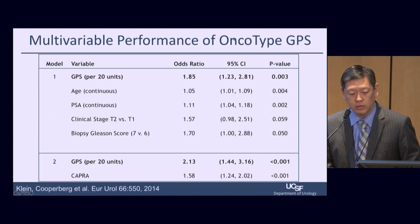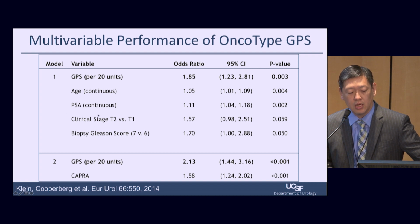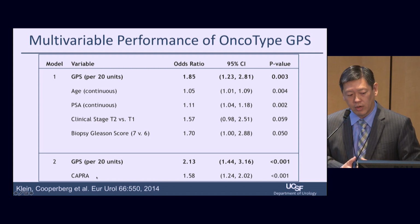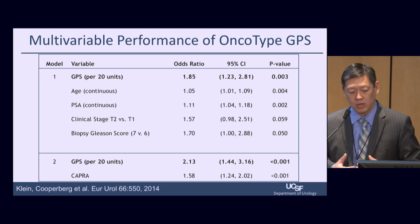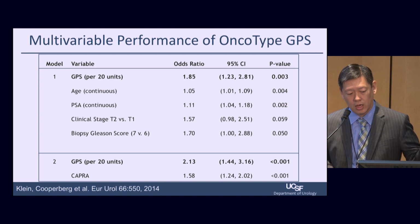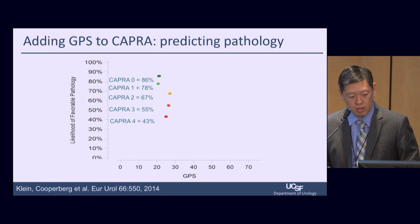Another test is the Oncotype GPS score. This is made by Genomic Health. And this is a table that basically is meant to show you that the GPS score continues to add even when you start factoring clinical features that we have, like age and PSA, clinical stage, biopsy, and what Peter and Matt have pioneered, CAPRA, which integrates them all, continues to add. And so I think the point is that the molecular tests add to the clinical variables, and in this case, this was to predict which patients would have upstaging of pathology, so more aggressive prostate cancer found after surgery when predicting before any treatment was done.